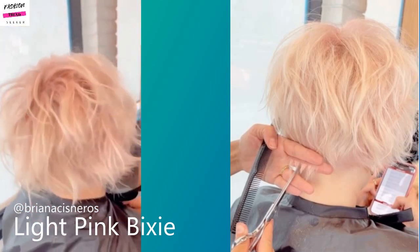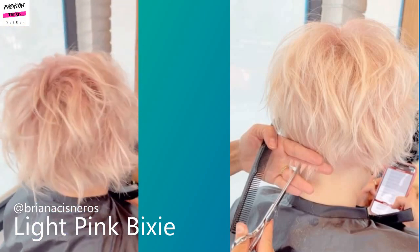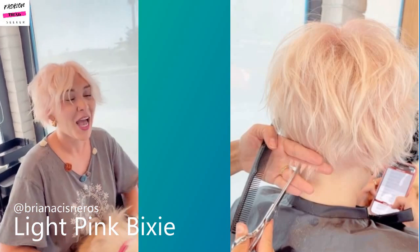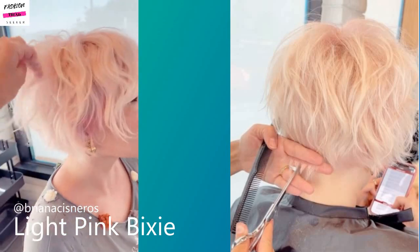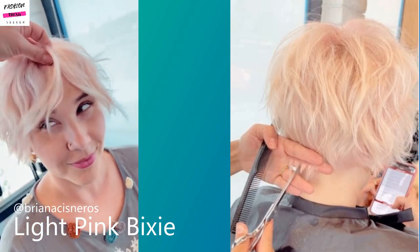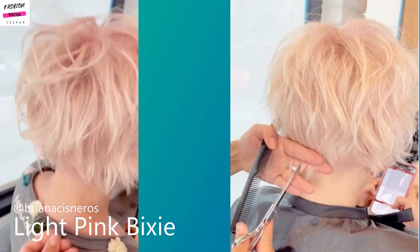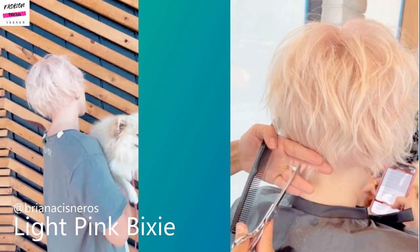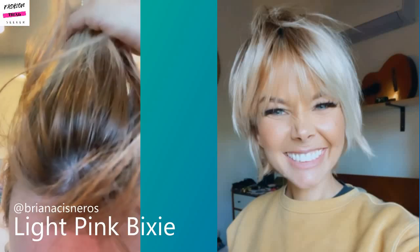But a Bixie is basically a hairstyle that is in between a pixie cut as well as a bob, and pretty much combines the best of both worlds. So loving this light pink variation that we see here. The hair comes to about ear length, neck length, and does feature kind of curtain style bangs in the front. And this light pink hue is so subtle and gorgeous. It just looks absolutely stunning. The perfect little summer shade.